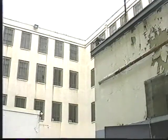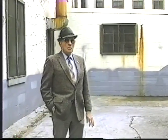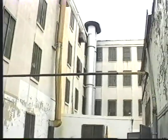We are standing between 2 of the factory buildings that were tied together at some point in time, but this is a 4-story building that was erected between the periods of 1880 and 1888. The building to the right was originally opened as a shoe factory and was operated by private enterprise. The next building over was a tobacco factory that was operated by private enterprise.